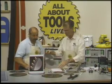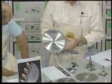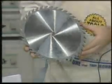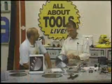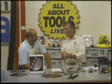And some of the things that make a throwaway blade versus a keepable blade, and I'll just grab one of these right here. This right here is an ATB blade, alternating top bevel. And what does that mean, Ken? Alternating top bevel? Right. Well, we're going to get to that in a second.